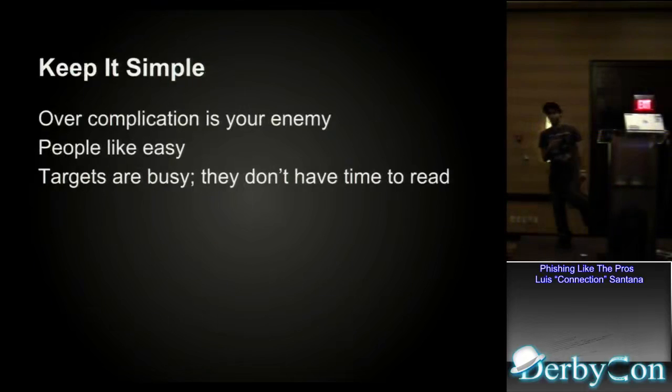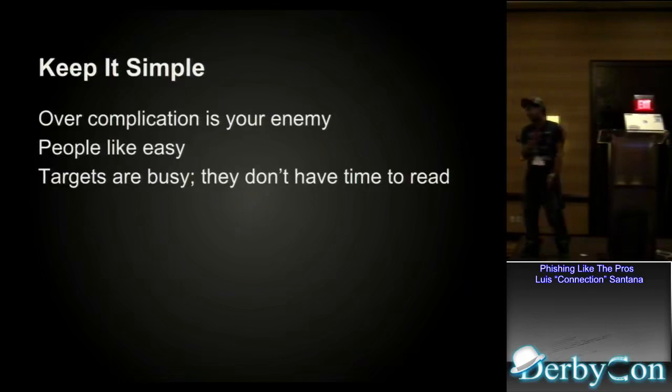You've got to keep it simple. Overcomplication will kill you because no one likes things that are complicated. People like easy things, and they're busy. People get 300, 400 emails a day. They don't have time to read your 40-page thing explaining why to go to this page. They just want: you need to do this, go to this page, done. If you get to the point and you look legit along the way, people are more likely to click through.